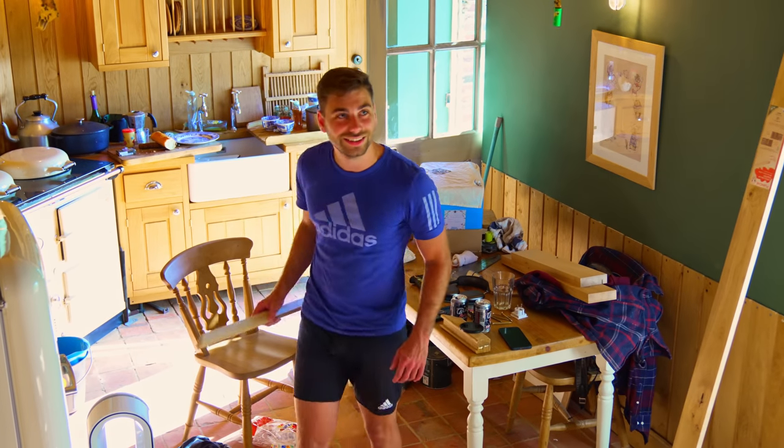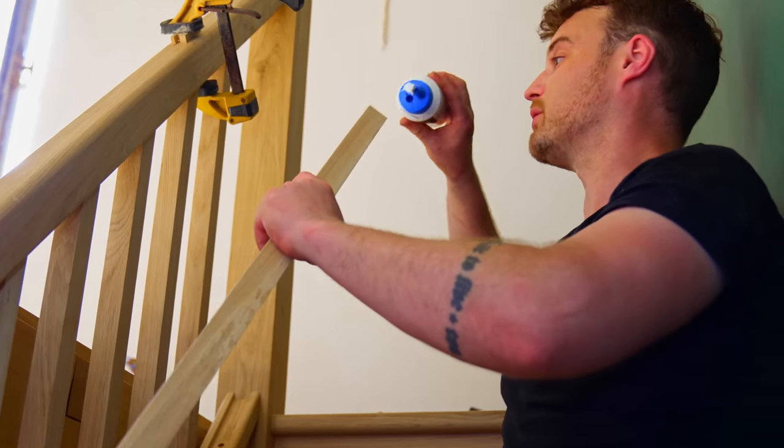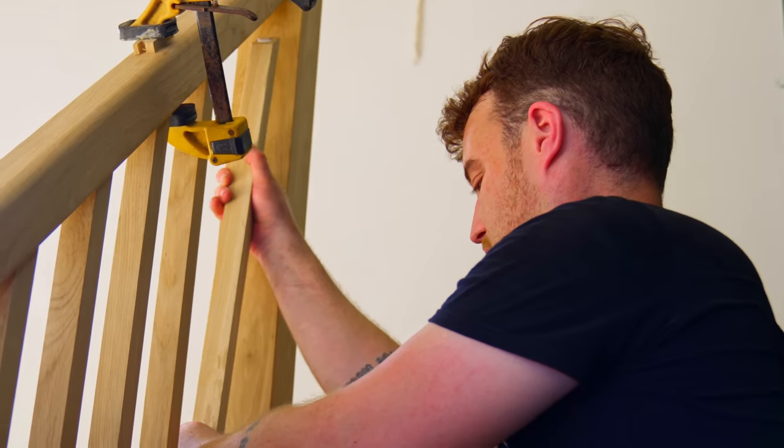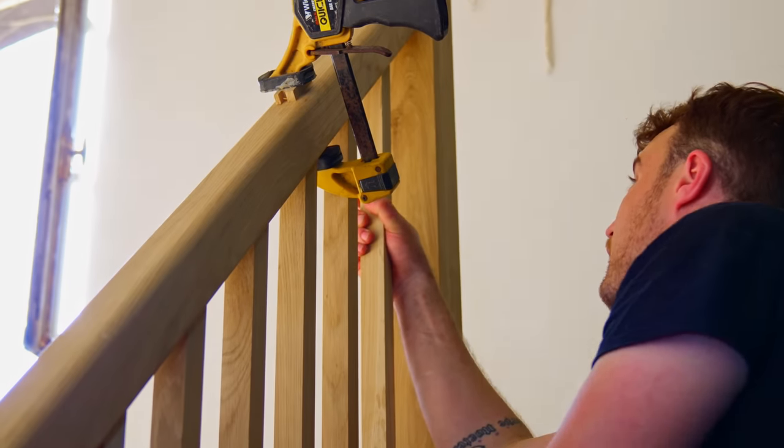Oh, Maker! Yeah? It's the last one! Did you have the last one? Yeah! Thank you very much. Almost finished. Try not to drop glue everywhere. Accidents do happen. Just use the sponge and after, it will be okay.